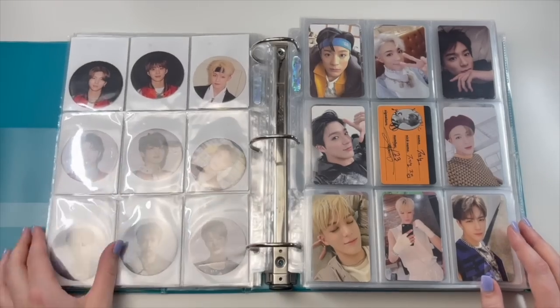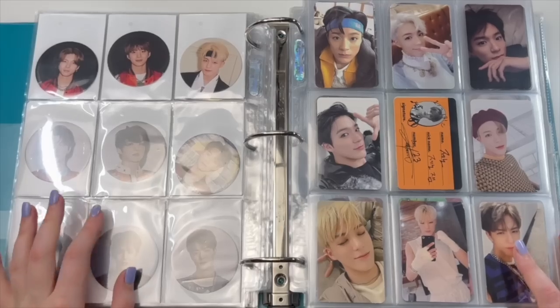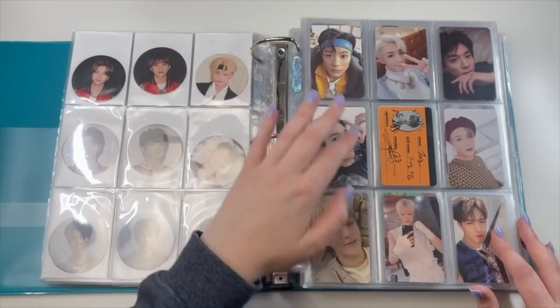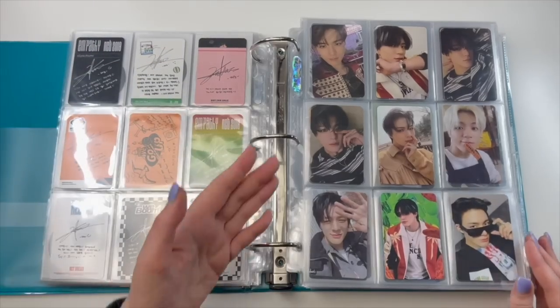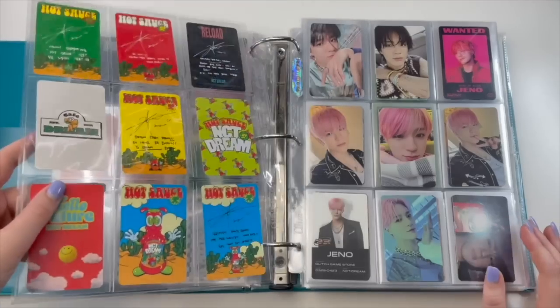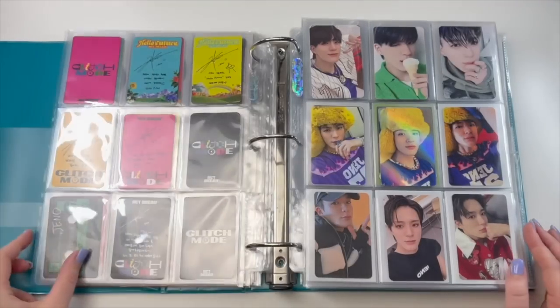Awful SM circle cards. Remember when SM was super into circle cards? Nobody reminded them that these existed. And then here's my Jeno collection. He's the only member I collect of Dream, so I keep all of his cards separate from Johnny and Jungwoo. Dream are making a comeback soon, and I'm very excited.